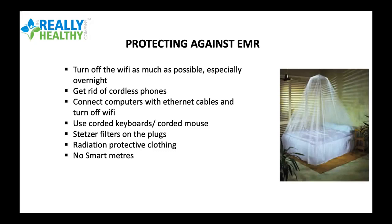We can get rid of the cordless phones. We know that these are a major source of radiation in the household. There are also some cordless phones that emit less radiation and are not as bad as some of the others. So if you're absolutely desperate to have a cordless phone, you can investigate ones that are safer. It's important to get your computer connected with an Ethernet cable, and to use a mouse that's connected with a wire and a keyboard that's connected with a wire, so that you can turn the Wi-Fi off completely while you're working on the computer. This really helps to minimize the effects on our bodies.